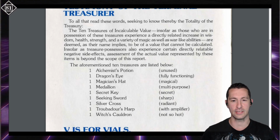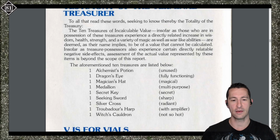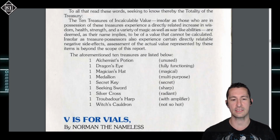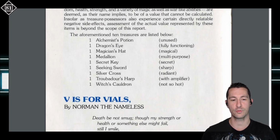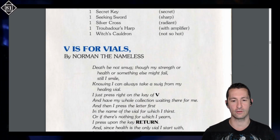And there they are, the 10 treasures. The Alchemist's Potion, the Dragon's Eye, which is the title of the game, Magician's Hat, Medallion, Secret Key, Seeking Sword, Silver Cross, the Troubadour's Harp, and the Witch's Cauldron. And then V is for Vials.